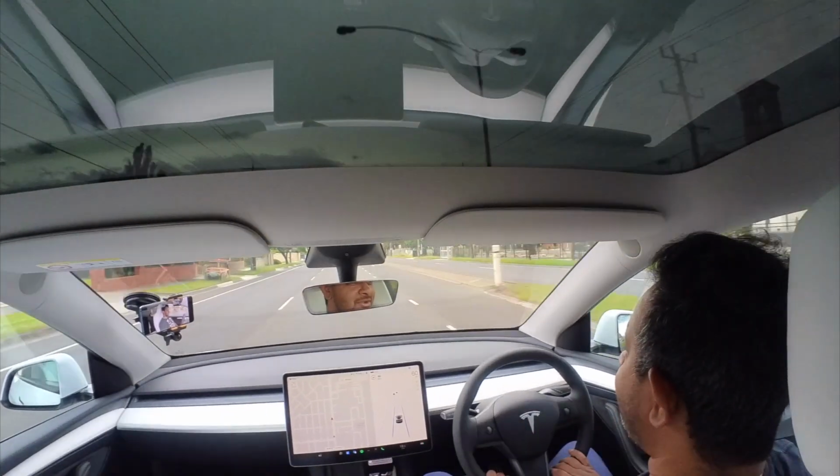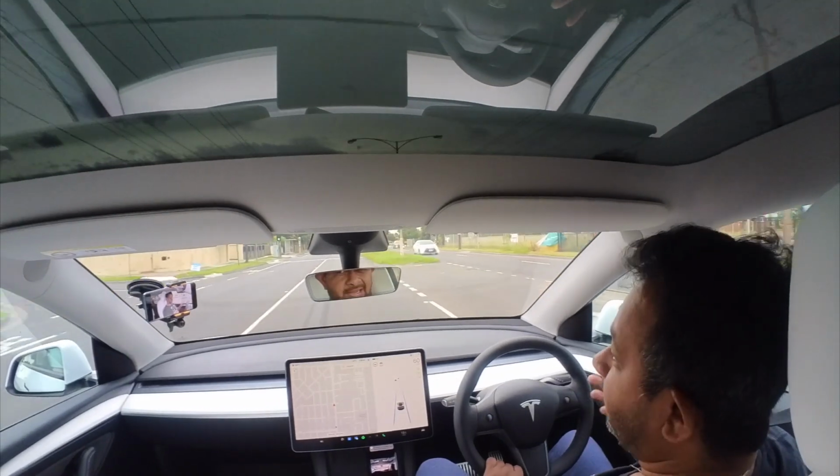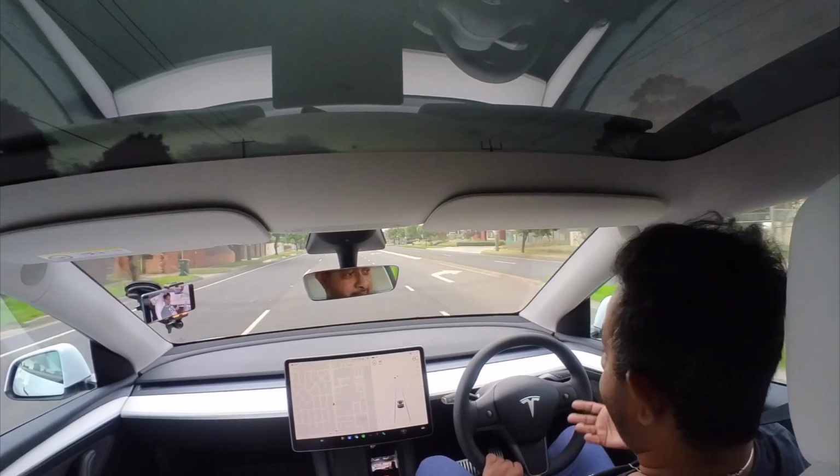So I have taken a couple of trips. Well, not exactly long trips. I've driven to Ballarat and I have driven to Geelong for my work. And during those times, I put the complete auto steer on.